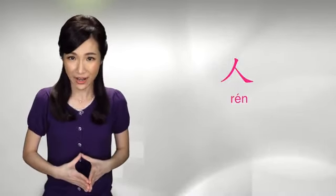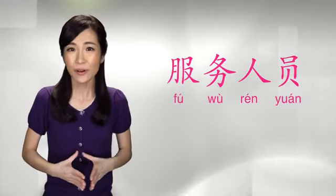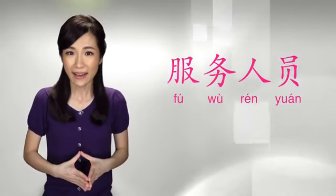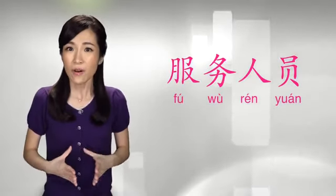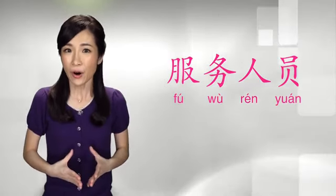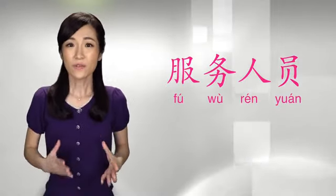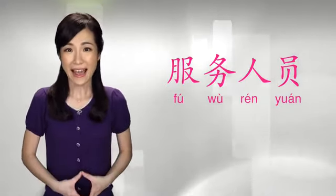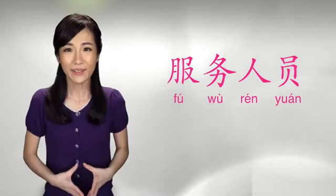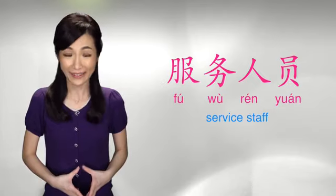By placing 人, which means person, in front of 员, it stresses that this is in fact a person, while the 员 stresses the person is part of a group, team, or a staff. 服务 here acts as an adjective and tells us that this person is a member of a service staff.